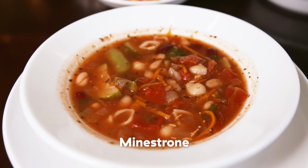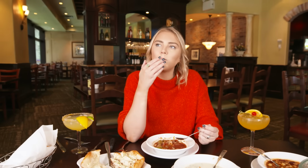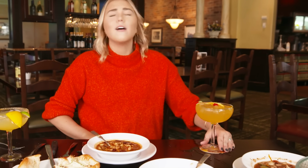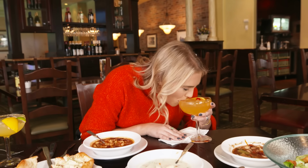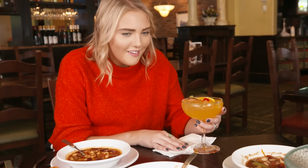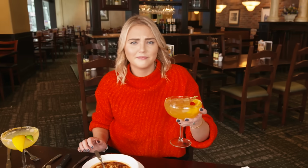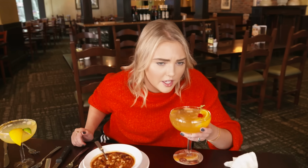Got some cute little shells in here. I think I want a thicker sauce than that one. It's okay. Should we do it? Oh. That was dumb. Oh, but it tastes good. Moscato and tequila. That's extremely dangerous. You can't taste any alcohol in it. It just tastes like a really fruity tropical passion fruit juice.